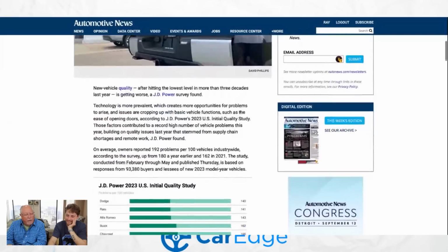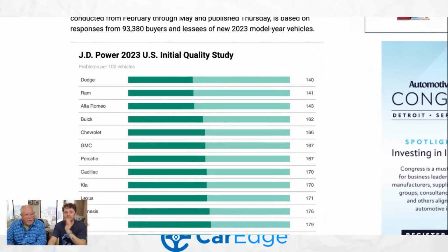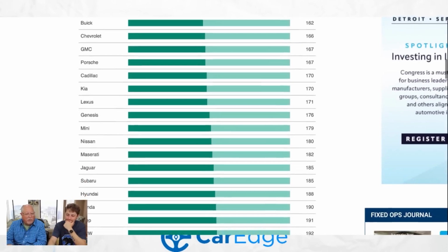I don't know, man. Remember, if I'm not mistaken, this is the study where the less technology in the car, the better you score. Yeah, because these headlines are so misleading. Yes, because there's less likelihood that somebody has an issue trying to figure it out.